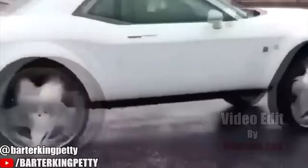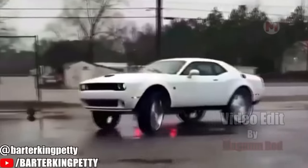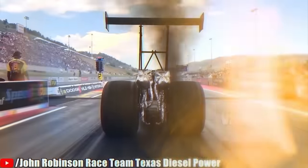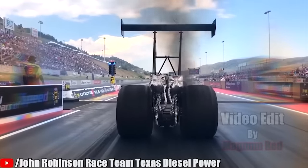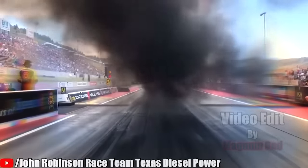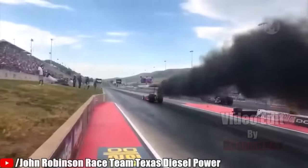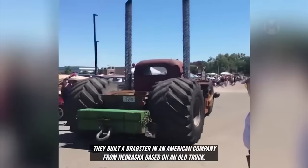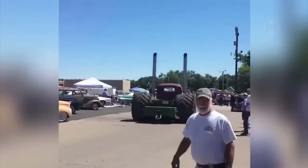Dodge Challenger on 34-inch discs is a symbiosis of audacity and elegance. Drag racing is a world of amazing speeds. These monsters accelerate to 100 kilometers per hour in a fraction of a second. Is it possible to build a racing car based on a tractor? The craftsmen from Nebraska were able to do that.